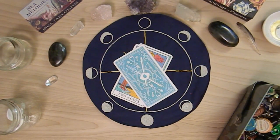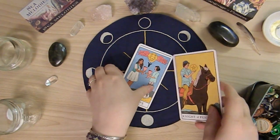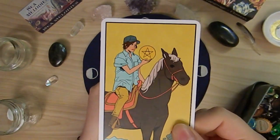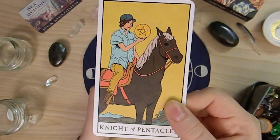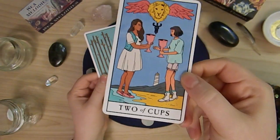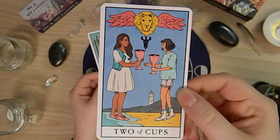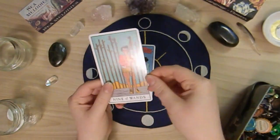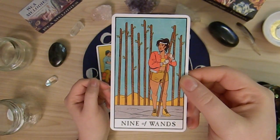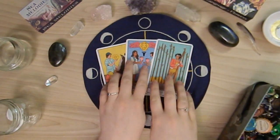Okay, so for your tarot cards, we have the Knight of Pentacles. There he is, looking responsible. We have the Two of Cups here, and the Nine of Wands. So I'll touch on those in a moment.